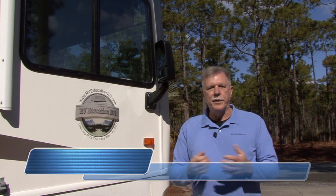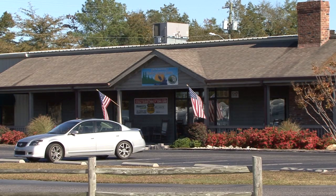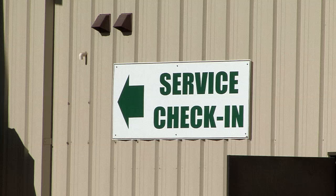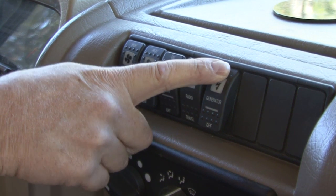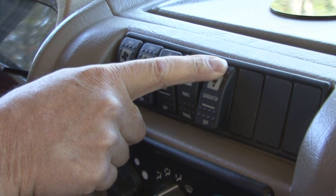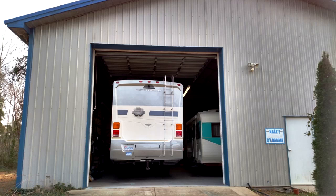Today, we are going to look at what you can do to protect your generator when it's in storage. When I worked for an RV dealership, every spring I noticed the service department was booked with appointments for generators that either wouldn't start, or if they did start, had that all too familiar surging sound. I immediately knew this was a result of letting the generator sit in storage without starting and exercising the generator.